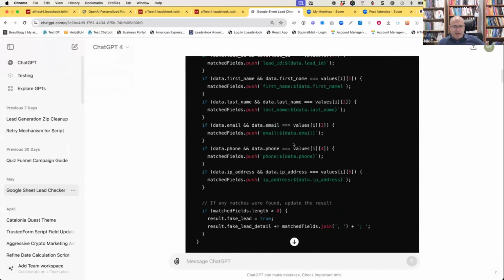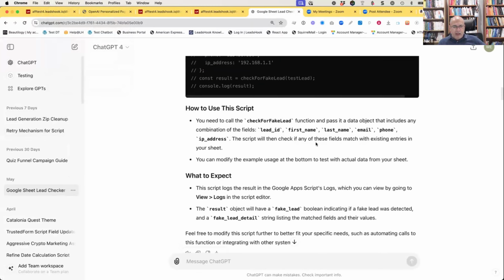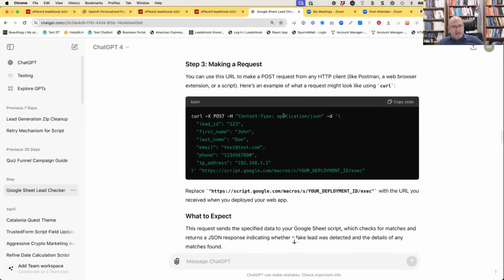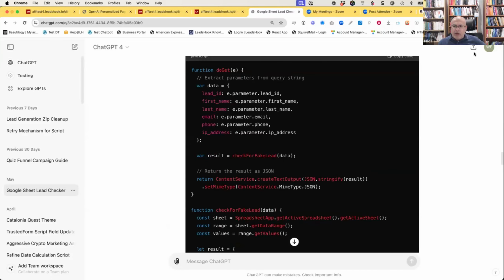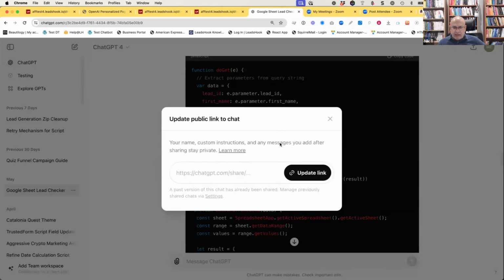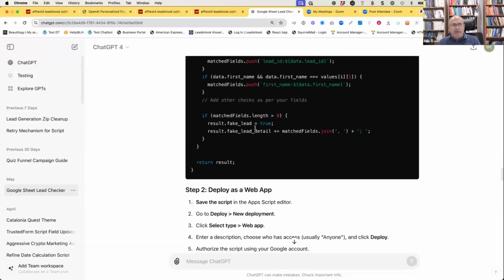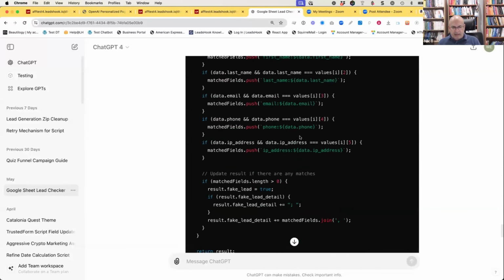And basically it gave me the whole script, like so. There were a few issues with it, so I did some modifications, as you can see right here. What I will do is update the link, copy the link, and add it into the chat. So if you want to, you can go ahead and follow along as to what I did. But the end result was it gave me a script that looks something like that.